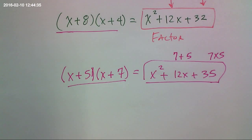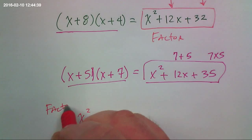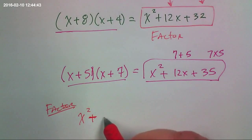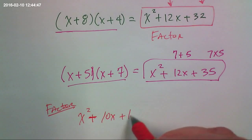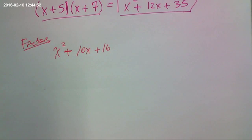So here's what you've got to do. Watch, I'm going to make one up. Let's say it says factor. Let's do x squared plus 10x plus 16. X squared plus 10x plus 16.